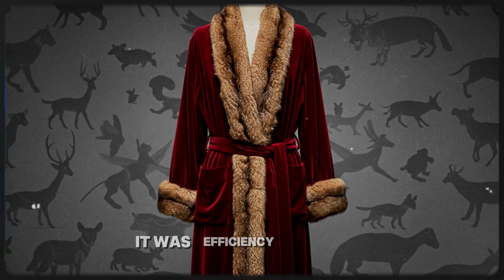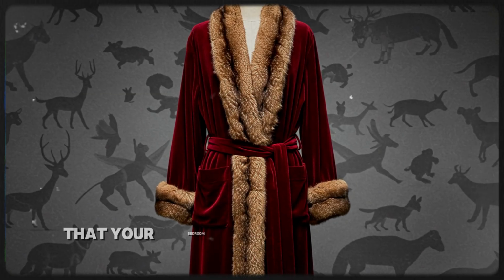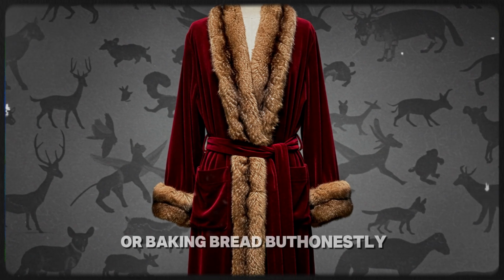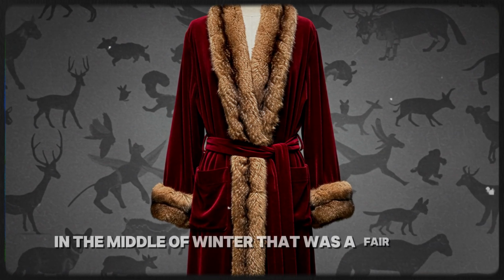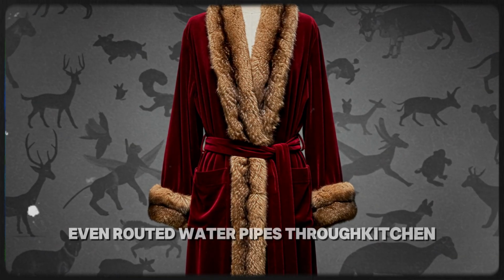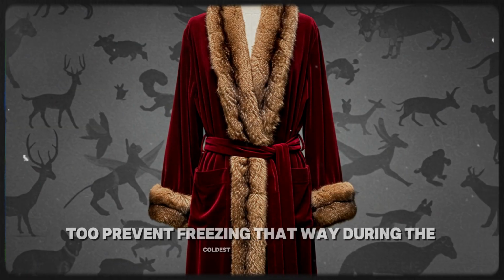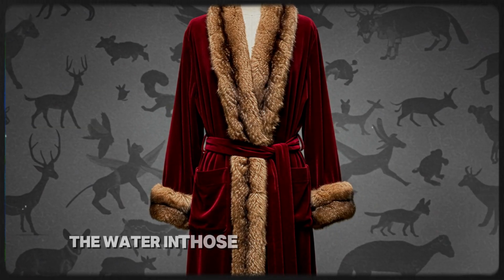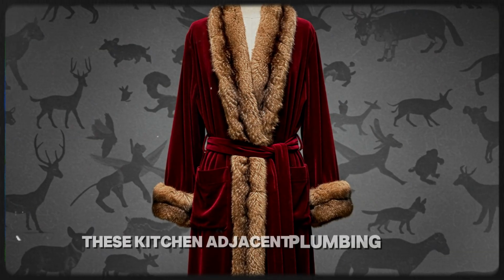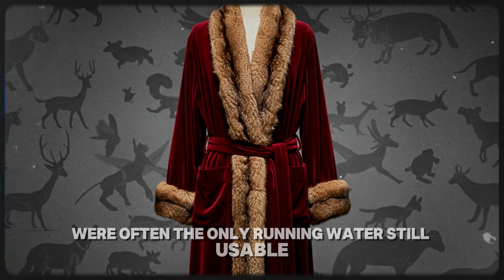It was efficiency by design, and sure, the side effect was that your bedroom might smell like roast duck or baking bread, but honestly, in the middle of winter, that was a fair trade. Some castles even routed water pipes through kitchen areas to prevent freezing. That way, during the coldest months, the water in those pipes didn't turn to ice. These kitchen-adjacent plumbing lines were often the only running water still usable in winter.